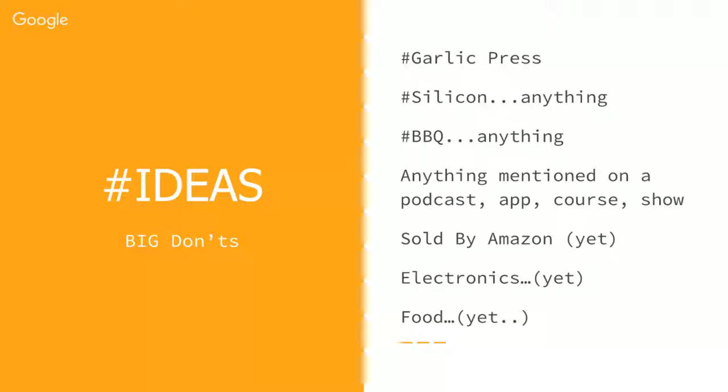Another one is electronics. If you're just getting started, electronics is one to steer clear of. All sorts of issues around batteries, all sorts of issues around certifications, all sorts of issues around problems and things going wrong with the product, refunds and price, and it's actually quite a hotly contested market as well. So if you are just getting started, I would say steer away from electronics.